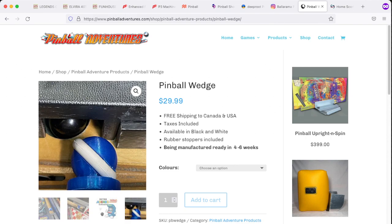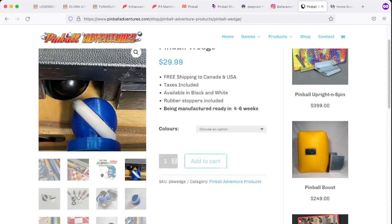Only $30. $30. Here's an idea. You can just stick a microfiber towel in there, wedge it in there. You just stick a rag in there, whatever your rag is that you're cleaning. Free. $30 for a nub. Yeah.